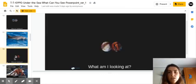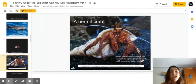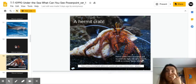And what is this? What is that, guys? It looks like a crab. It's a hermit crab. These ones are different from the other crabs because they have a shell. Can you see the shell there? Yes? The shell? And sometimes they fight each other. No, no, that's mine. No, no, that's mine. Because they see a better shell to live in. The shells are their houses.